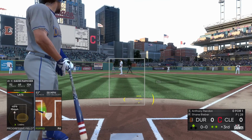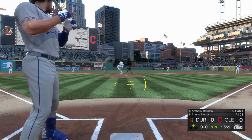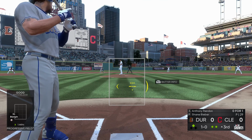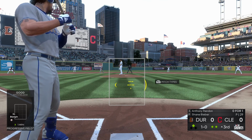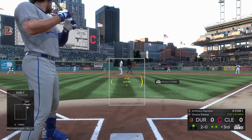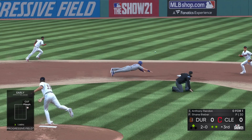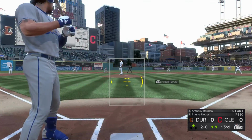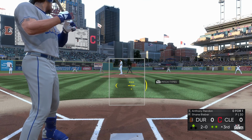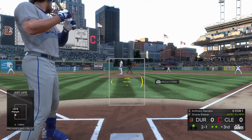So now here is Anthony Rendon looking to put them ahead early with this at-bat. Now the first pitch. Third inning, no score to this point. Two balls and no strikes to Anthony Rendon. You can see this guy's more focused at the plate right now. And that first at-bat, he went down on strikes. He'll get back in safely.